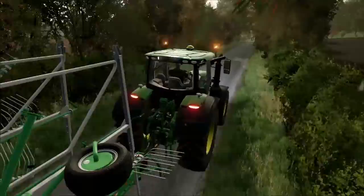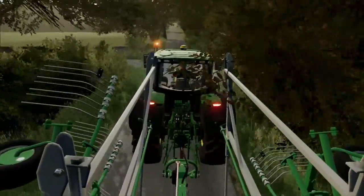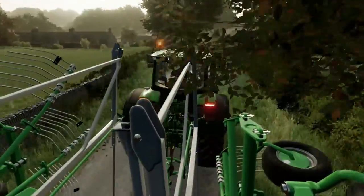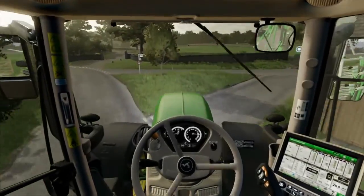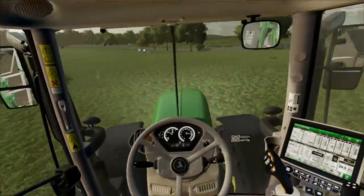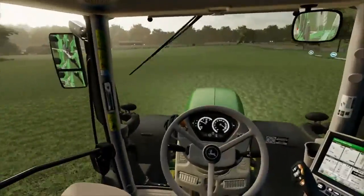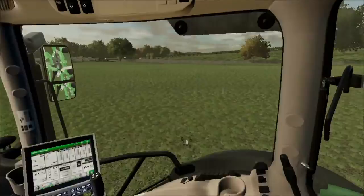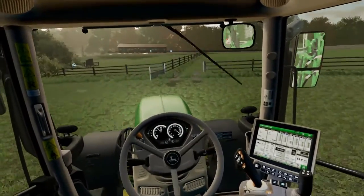Alright, so we are almost at the farm, which I hate the rain. I really hate the rain. So what we're going to do is pull it in here. This gate needs to be a bit wider, especially when we are coming in with a big machine. So we will park it up right there with the John Deere. We will hop the fence.